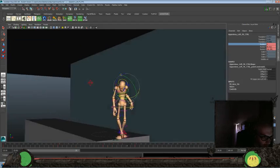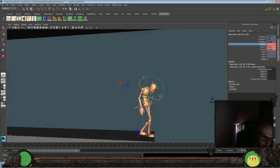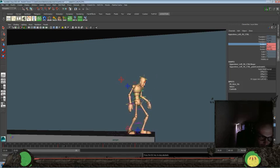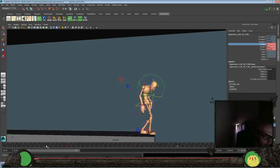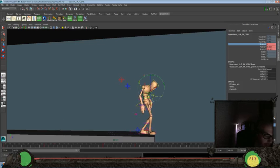I think this arm is going a little too far back, so let's look at that rotate Y, and let's just let it go a little bit more forward. Let's see. I'll take what we have at 15 and hold that to about 6. And we will start at 9. Just trying to mix up the timing of everything so everything isn't hitting all at the same time.